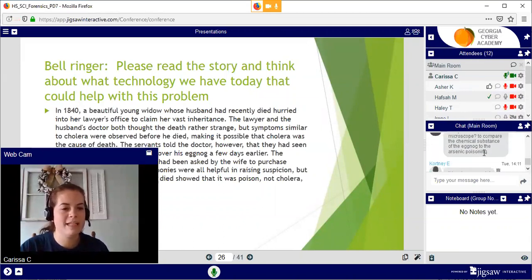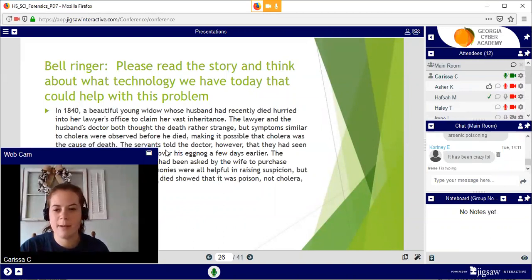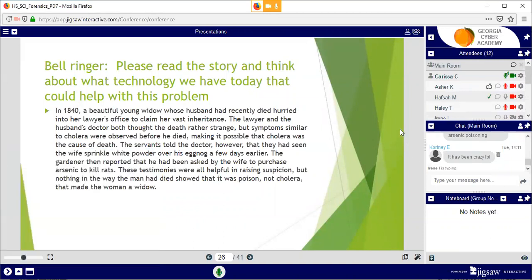I see Courtney answered our question. Does anybody else have a question, I mean, an answer to the question on the board? What do you think? What technology could have helped us with this problem? Read through this little story here and then tell me what technology we have today that might have helped with this case.